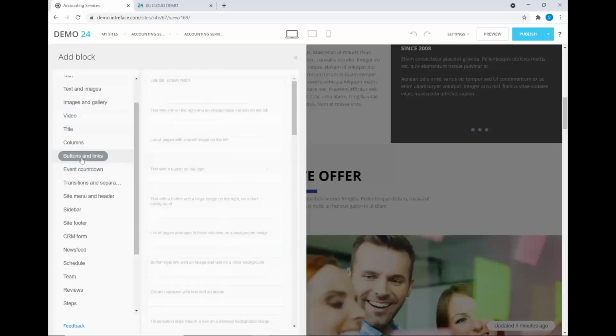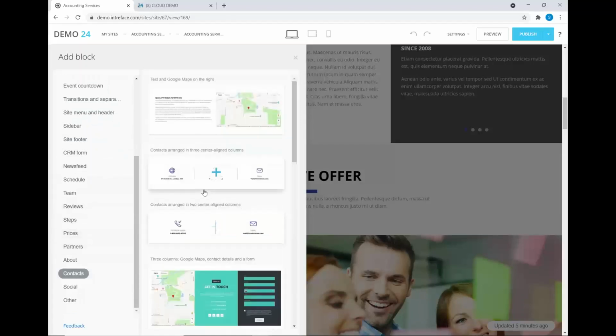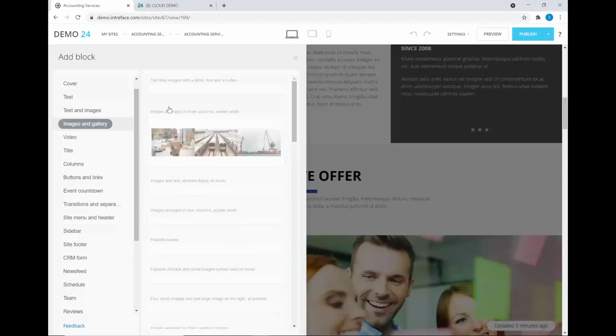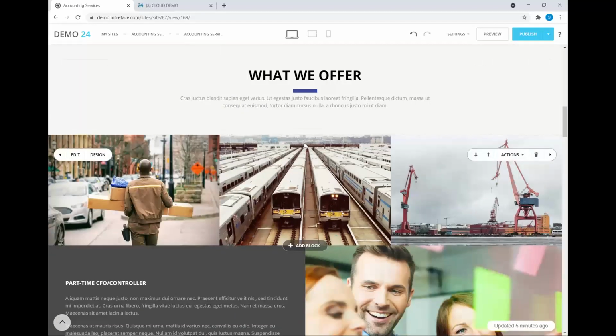It could be maybe some buttons or links that I want to show. So you can see there's different types of blocks that you can add into here. It could be a contact us form, for example, so we can embed a form into here. So you can select what blocks you would like to display. So for example, I may add some images into here of our business.